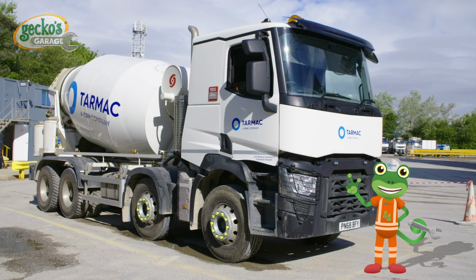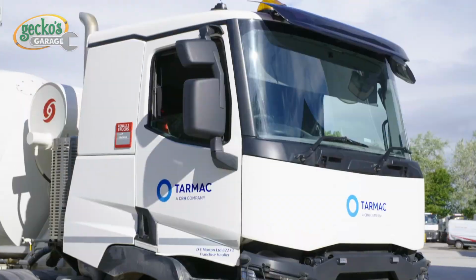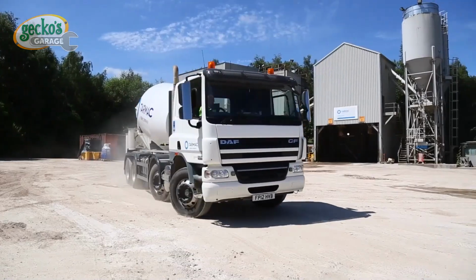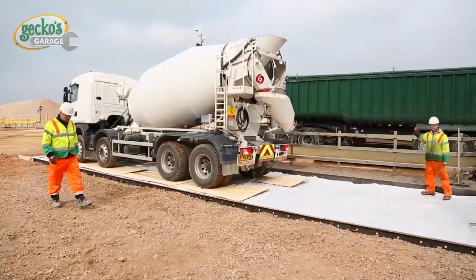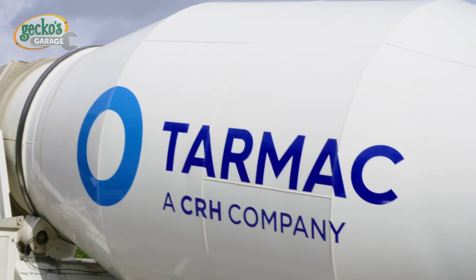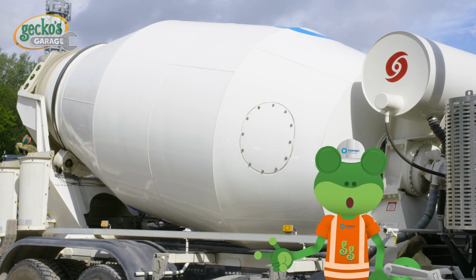Have you ever seen one of these before? It's a concrete mixer. These amazing construction trucks are used all over the world to help build roads, houses and even schools. But how do they work? And why does this big drum have to spin around? Come on, let's find out.